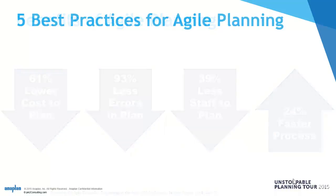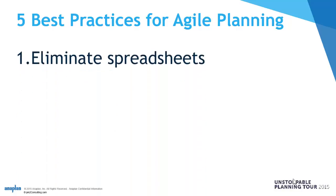Let's now talk about the 5 best practices that we're going to be covering today. What we've done is we've researched across our client base and external research to identify the 5 powerful things you could do right away in any sequence to begin delivering value to your planning process and move you towards this Agile world. So no particular sequence.